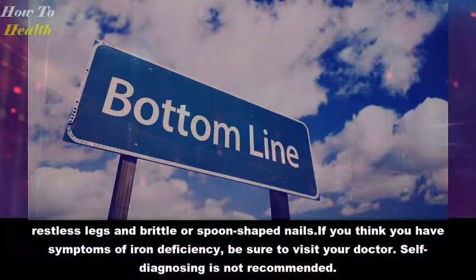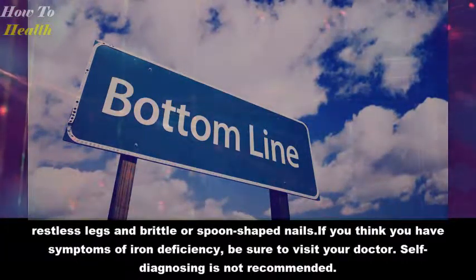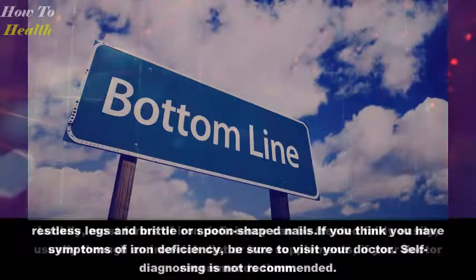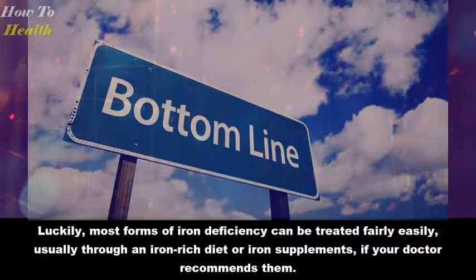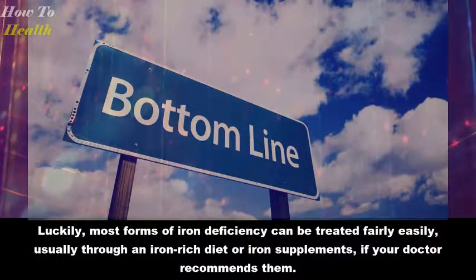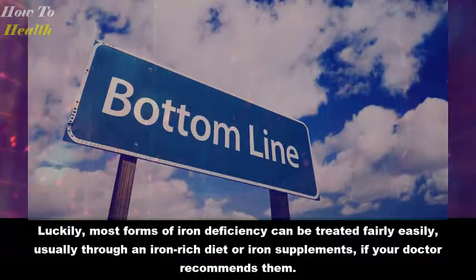If you think you have symptoms of iron deficiency, be sure to visit your doctor. Self-diagnosing is not recommended. Luckily, most forms of iron deficiency can be treated fairly easily, usually through an iron-rich diet or iron supplements, if your doctor recommends them.